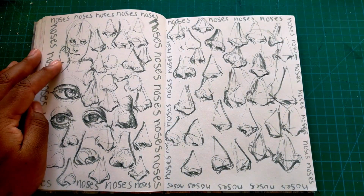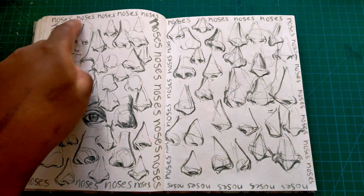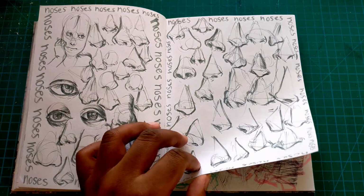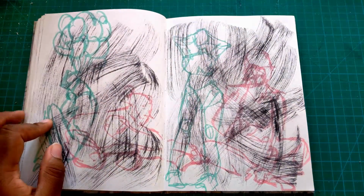Yeah, I realised I kind of suck at drawing noses, so I did some studies. And I framed it by writing noses all the way around. I think that looks kind of cool. But after a while, the word nose stopped being a word.